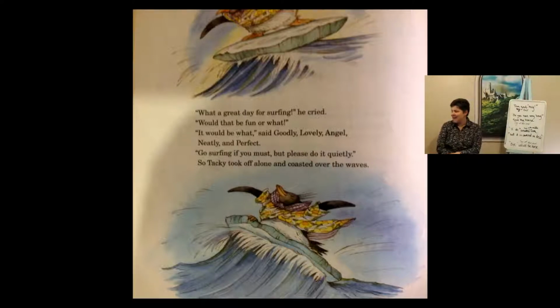All right, so we have a couple of different types of quotation marks on this page. The very first one, "What a great day for surfing," he cried. "Would that be fun or what?" So the tag is found in the middle there, isn't it? And the tag is "he cried." Each of your quotes ends with an exclamation point, because Tacky seems to talk in exclamation points. He's very excited all the time.